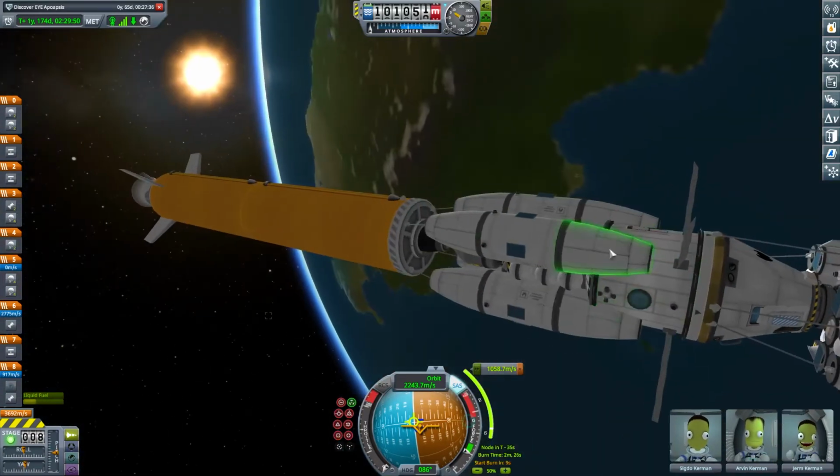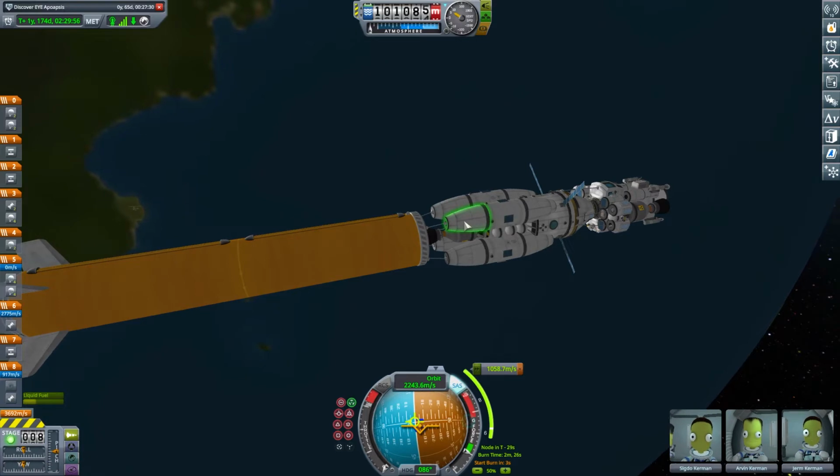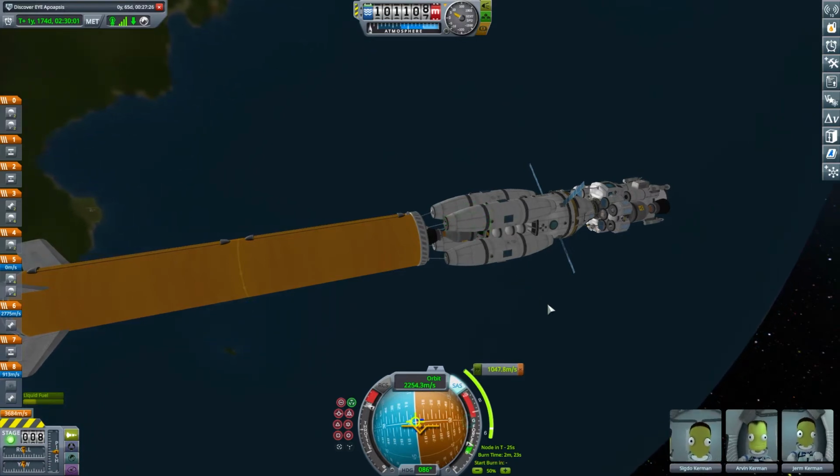But yeah, you can tell it's very much the same design philosophy as the Elu mission, to try and make it look cool. And I don't think it looks cool at all, actually. I think we could maybe do a bit better there, right?